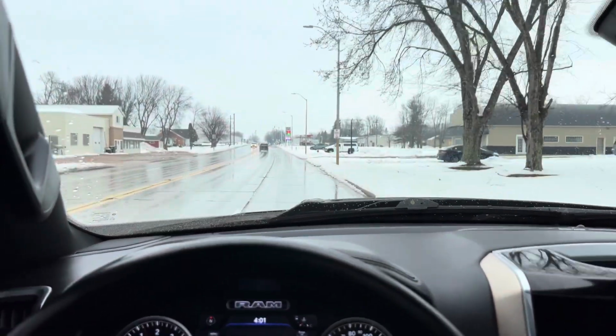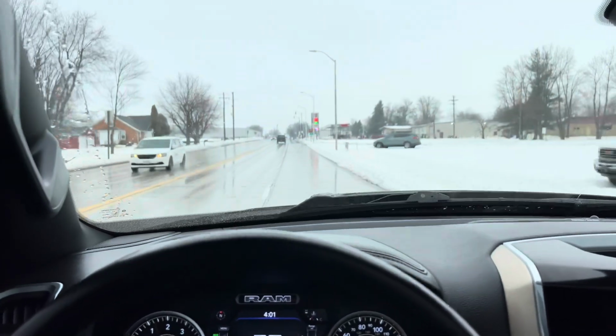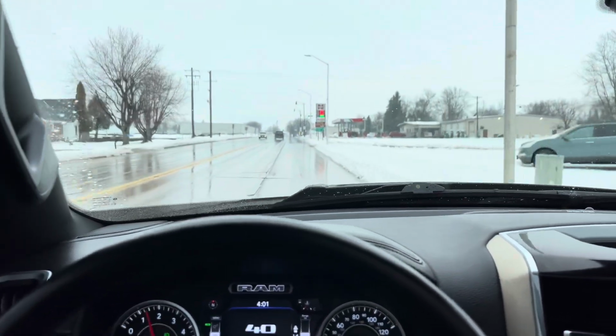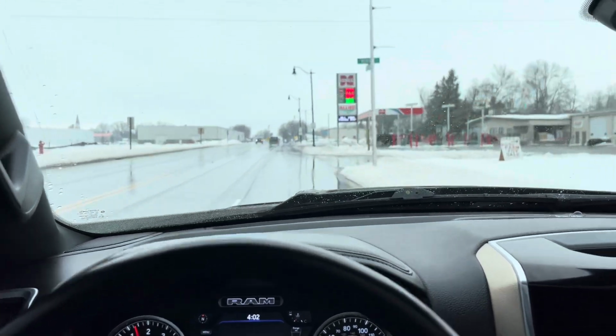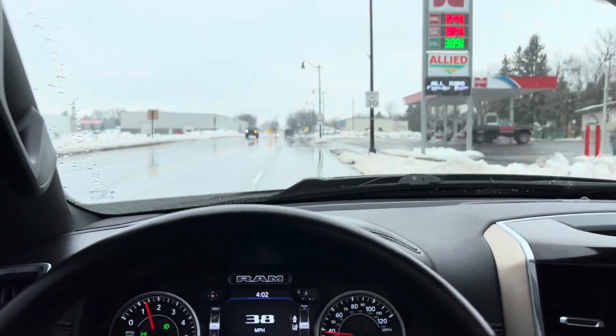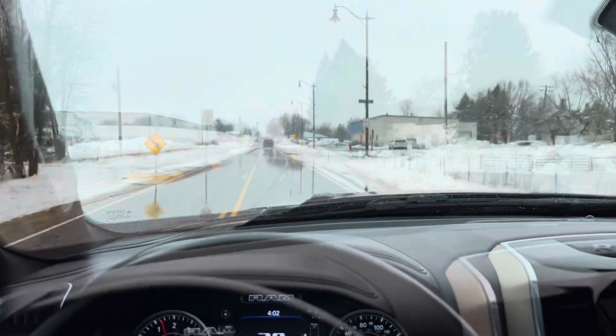So now we're going and we're hitting Highway 29 again. The roads are good. It's just been raining now, so it's just pretty rainy. Roads are wet. That's about all you would expect out of here. So again, a very uneventful trip so far.